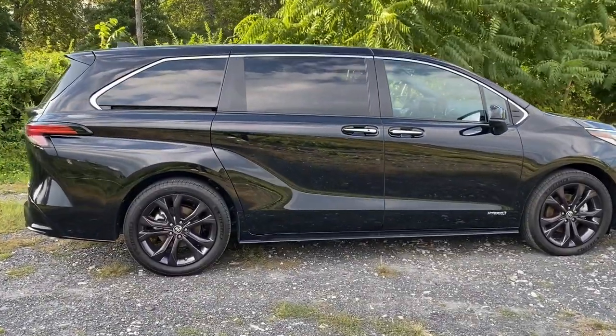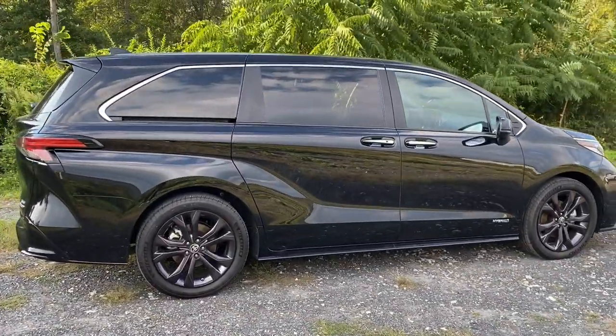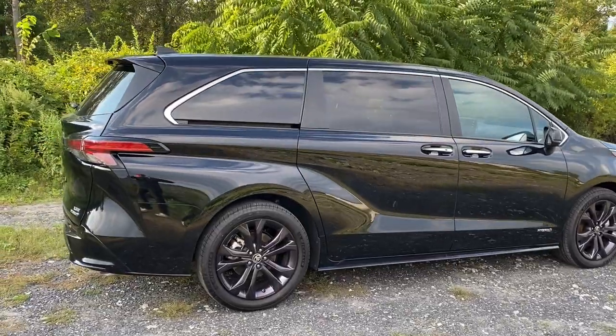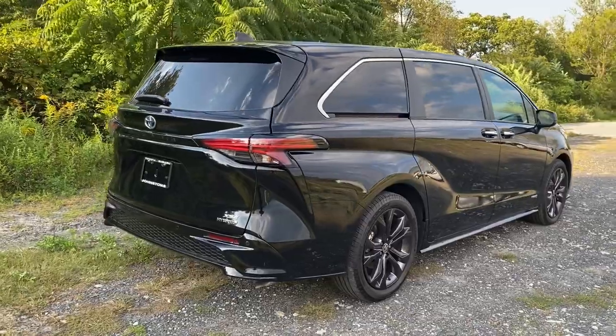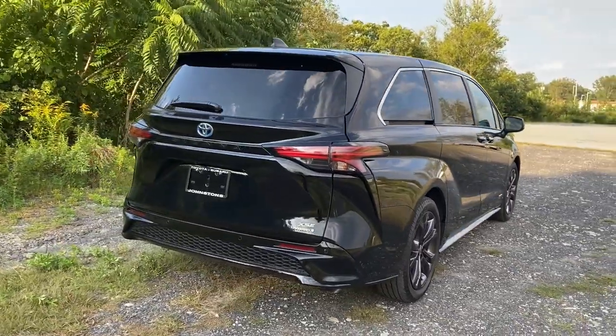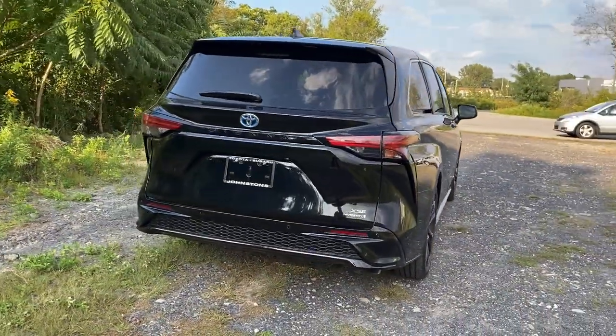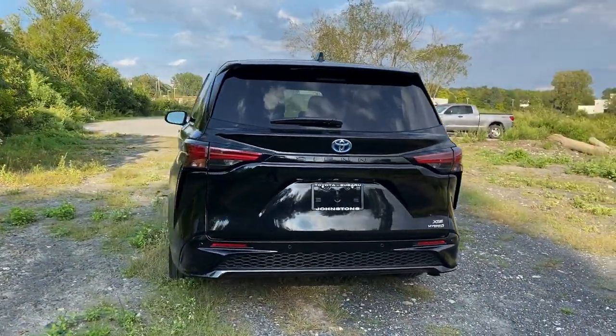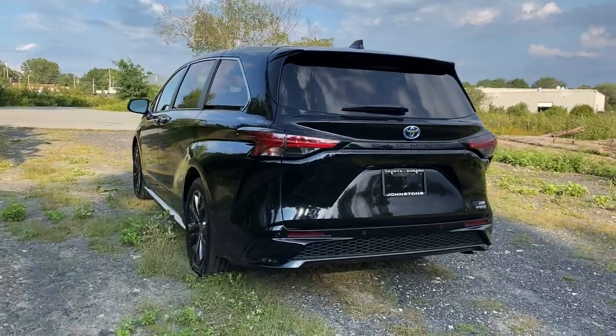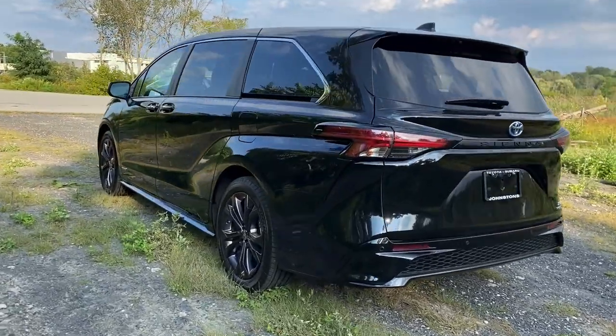But yeah, here it is. With the XSE, you can see the styling on the wheels. You got a lot of black accents over here. Moving on to the back, a lot of sharp lines. It's very dramatic. Without looking try hard, you still have that Toyota look to it. The black is very sharp, very menacing and powerful. It has a very strong appearance.